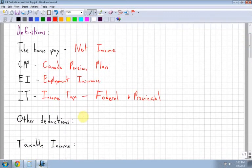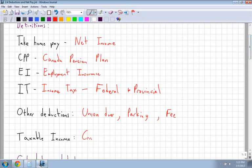Other deductions could be, let's say, maybe union dues. Maybe you might have some parking at your place of work, or any other type of fee. So your taxable income is really your gross pay, the pay before any type of taxes are taken off, not your net pay. Then you would subtract off your union dues, your parking, or any other type of fee that you may have. So gross pay minus your union, parking, and fees is your taxable income, and then you would take off all your CPP, EI, and your income tax.